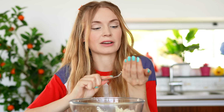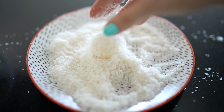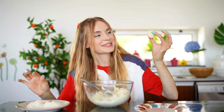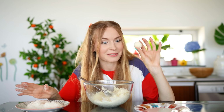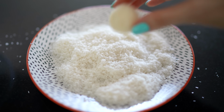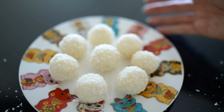Let's take a little bit onto our hands, roll it into a little ball, and then place into the coconut and roll it in the coconut as well. Wow, it looks so cute. It looks like Raffaello. Do you know Raffaello chocolates? I love them. Truffle number 2, roll between your hands, rolling coconut, ta-da, place on a plate. There we go, how adorable.